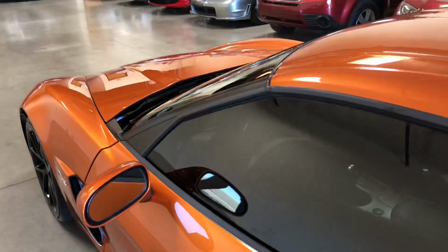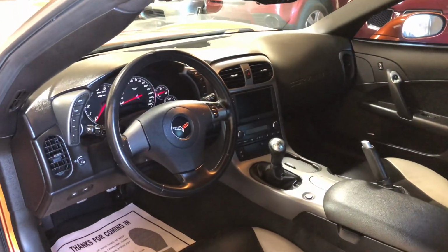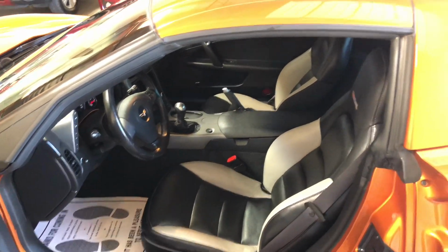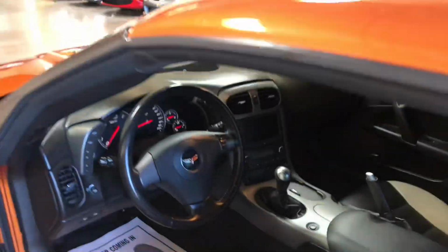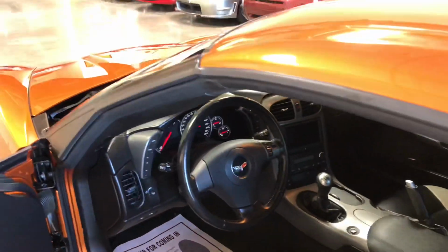So I'll show you the interior of the car. It's got the two-tone leather. Looks just like all the other Vets. So you look at the outside and then you see the iconic Z06 front and rear fenders. And in a moment, we'll fire it up, and we'll end the video with an exhaust clip.